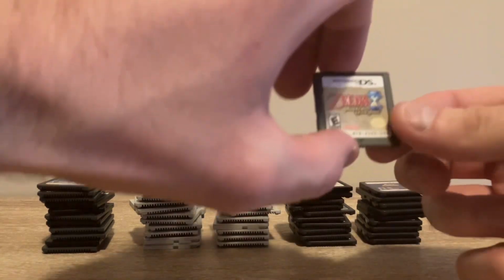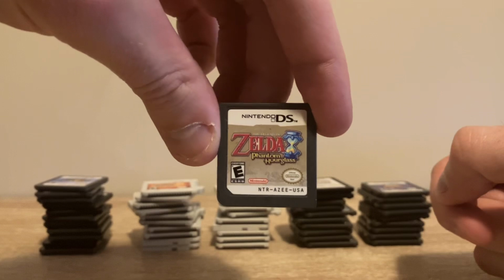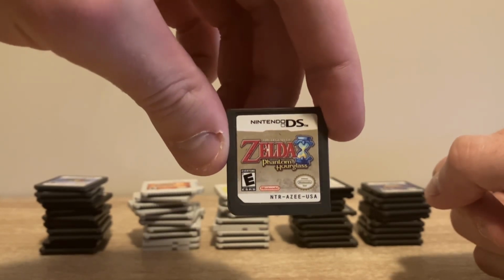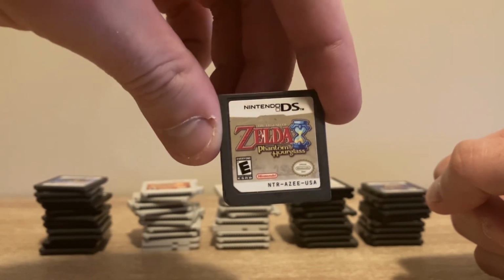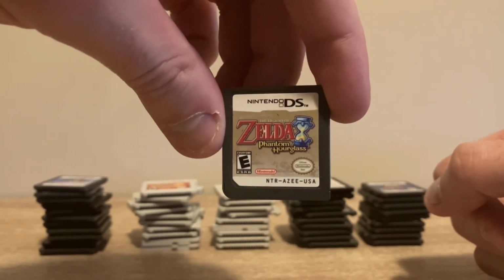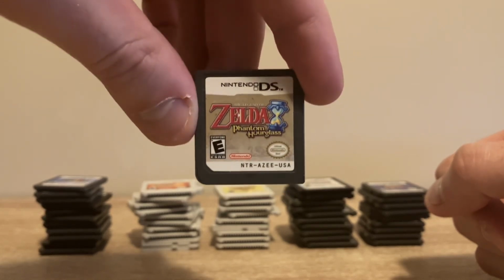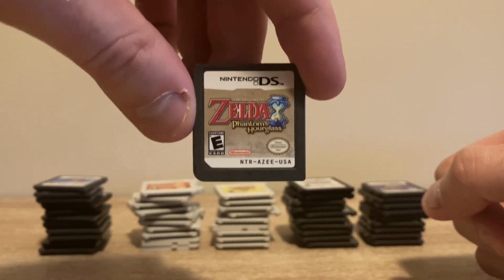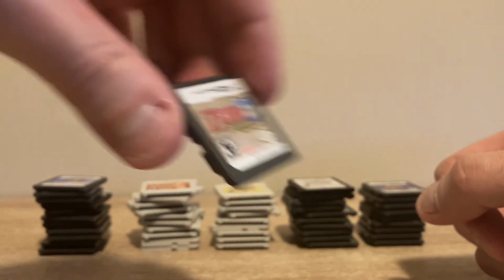Next we have Legend of Zelda Phantom Hourglass. I didn't mind this game, but just the use of the stylus in it, on the DS era, I just hated when games made you use the stylus to move characters around. And I honestly just didn't really like the stylus movement for some games. So it was okay, but not one of my favorites.